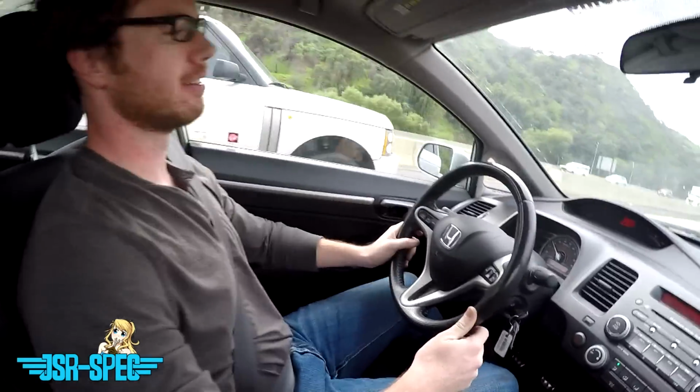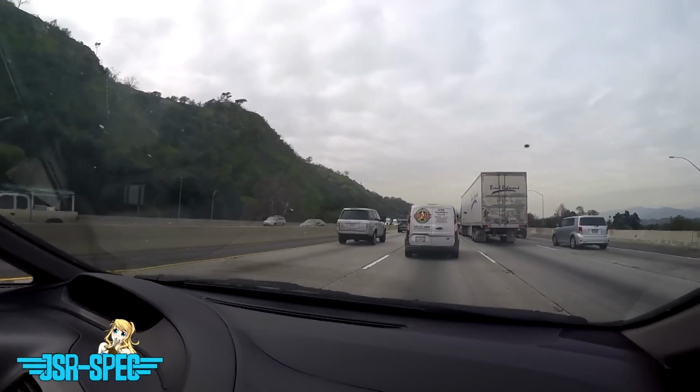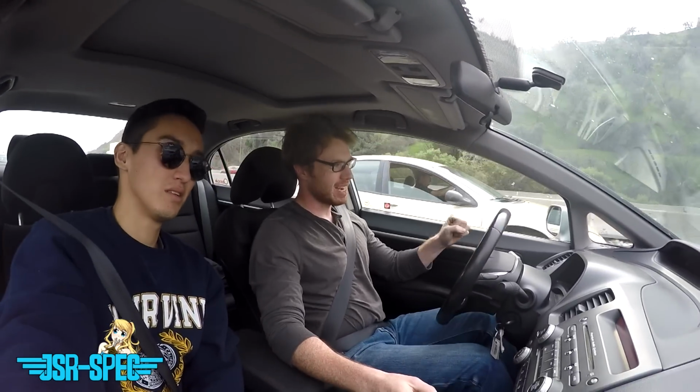Where are we right now? Right now, we are in the mystical mountains of Glendale, Indonesia. Oh, no, wait, never mind. No, we're sitting in traffic on the I-5 going through LA. Yep. We're on our way to Glendale, California, in the hopes that we may pick up another fantastic Craigslist find. We won't tell you what it is yet.